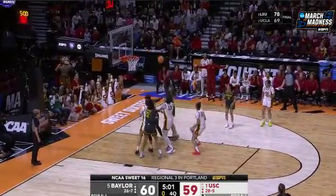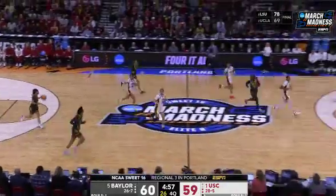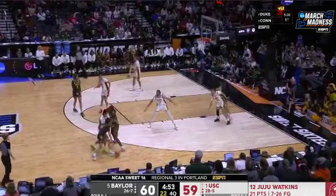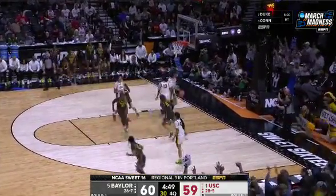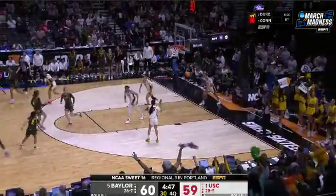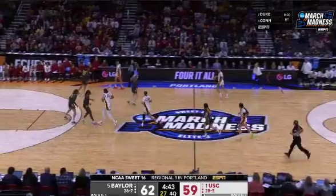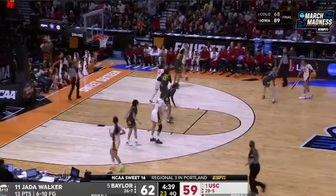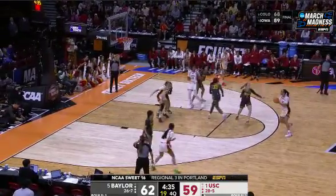Juju gets in the lane, forces one up, looking for a whistle. None coming. Nice step-up screens. Walker, good. Drop coverage by Marshall. Step-up screen by Baylor. Wide open mid-range jump shot. And now they're making more of those than they did in the first half. Under 5 to play and a 1 seed in trouble here in Portland.